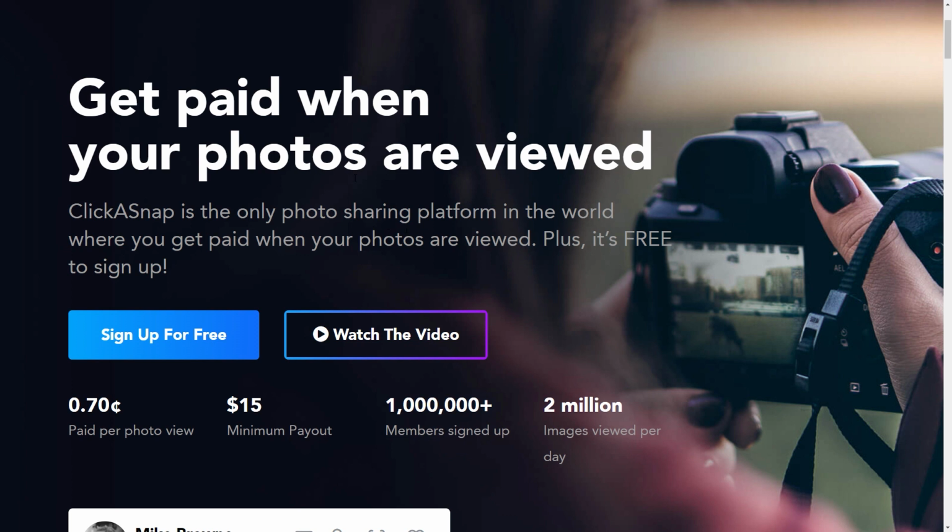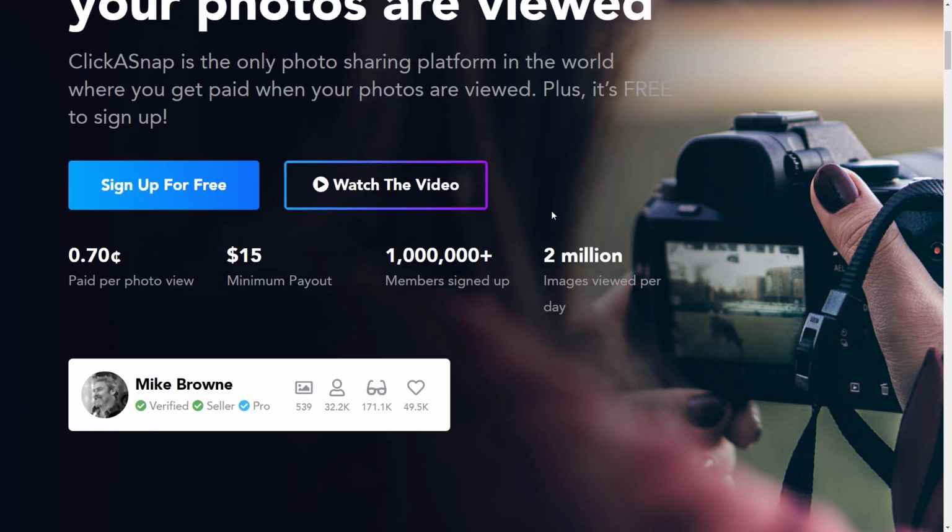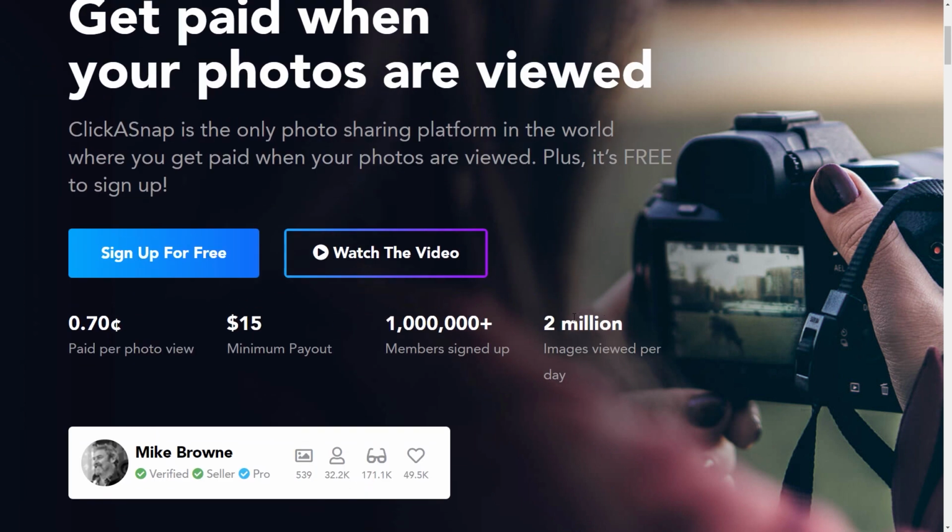Now, with that said, this platform, guys, has been around for quite some time, and it wasn't so popular not too long ago. But for whatever reason, it blew up, and now it literally gets millions of visits. Furthermore, I remember a while back that it paid much less money per image viewed. As you can see here, it will pay you 70 cents. This used to be 15 cents.